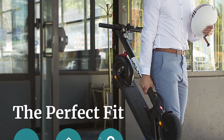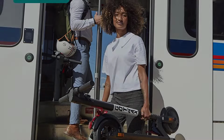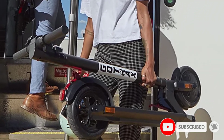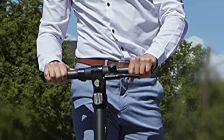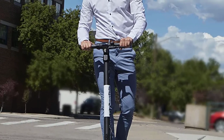The XR Elite uses both an electric ABS brake in the front and a manual disc brake in the rear to provide some very quick braking. The electric brake is very sensitive, though, so it does take some getting used to. They are activated by a brake lever and they use regenerative braking to send power back to the battery.